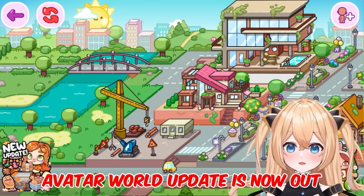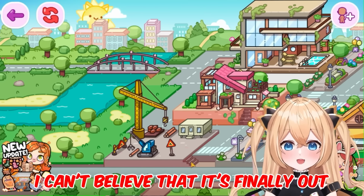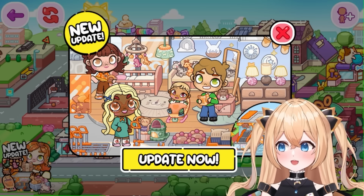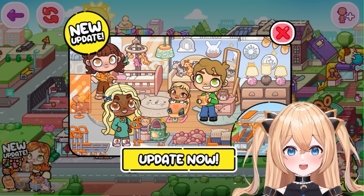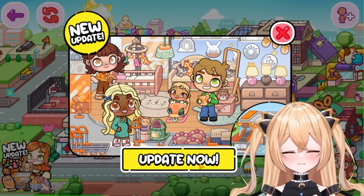Everybody, Our World update is now out. I'm so excited. I can't believe that it's finally out, because look at this. Wow. It's the furniture shop and it's about the second floor. And guess what, everyone? The furniture shop is for little kids. Oh my gosh, let's update it right now. And I'm a little sick, so please bear with me.